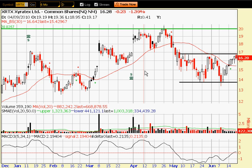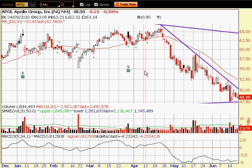XRTX, it's in a channel right now, so it needs to break out above it or below it. You could go long or short, depends on what this one does. Like I said, another neutral.